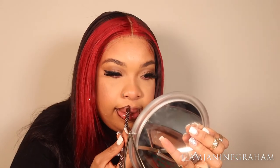Okay, so I'm going in with this dark brown pencil because I didn't want burgundy. And this is Revlon matte lip, and this is 645 HD Forever, I think that's what it's called.